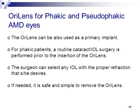Although it was originally designed primarily to help AMD patients that have already undergone a cataract surgery, as no other surgical option is available for them, the OriLens is frequently used for primary phakic eyes as well. In this instance, the surgeon first performs a normal cataract surgery using his or her lens of choice, and then increases the incision and implants the OriLens over the IOL that was just inserted.